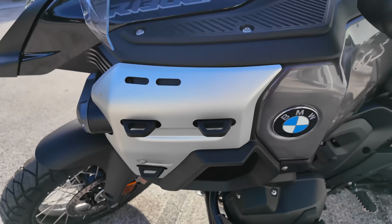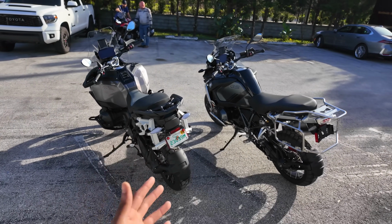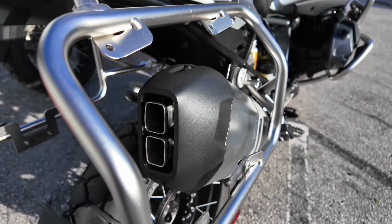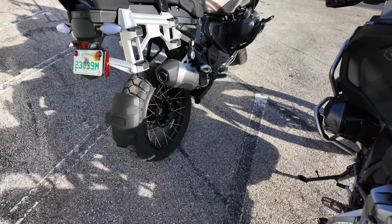All these little mounts and everything on here are pretty cool. Seeing one of these just makes you want to go out on an adventure, man. You guys let me know what your thoughts are. Even the exhaust is a little bit different, I'm noticing. The more I look, the more things I can pinpoint. But all right, enough talking. Let's get this montage rolling, and then we will get going on the first ride.